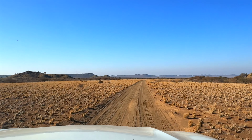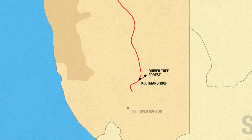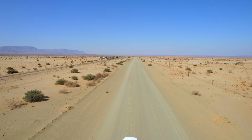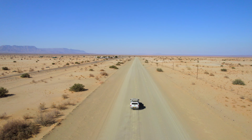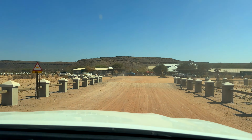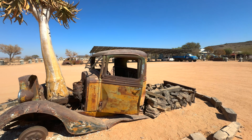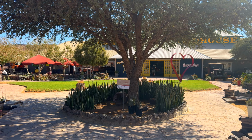You join us as we make our way from the Quiver Tree Forest and head towards our campsite for the night, the Canyon Roadhouse. And as soon as we got there and rolled into the reception area, we were just totally amazed by all the classic cars dotted around, and the overall look was just incredible.